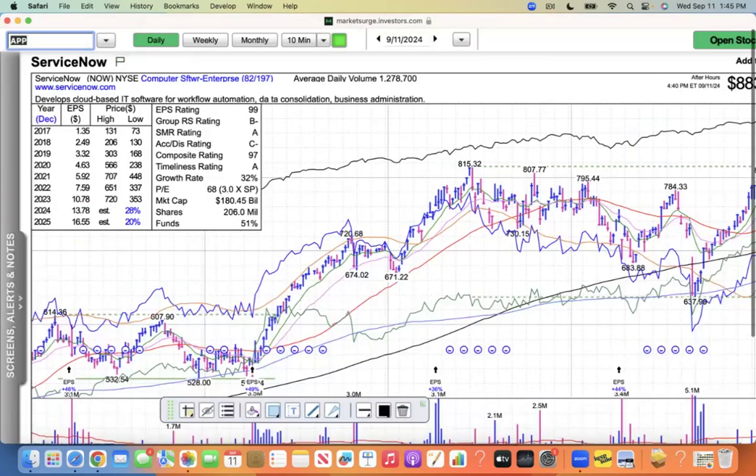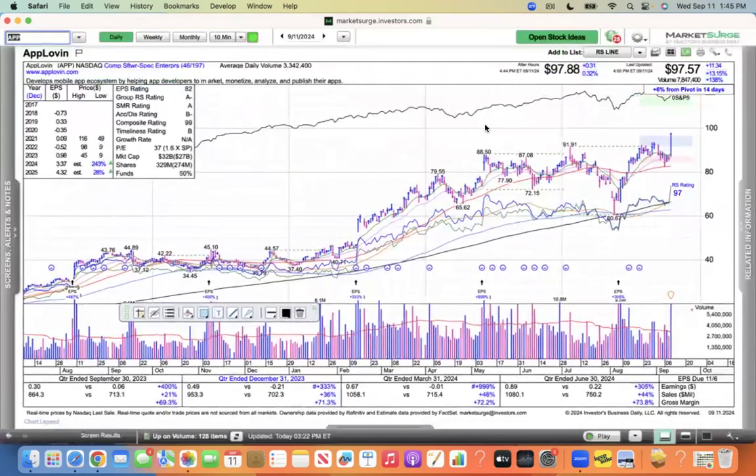APP is one that I had on my list last week. I didn't put it on this week. I had a really short list, but you see these bull wedge patterns where they just sell off to a moving average. This one came down to its 50, found support. Today blasted off 13%, so a nice move from APP. Did I buy APP at 91.91? I did not. I saw it. I didn't pull the trigger, but that's the way it goes.